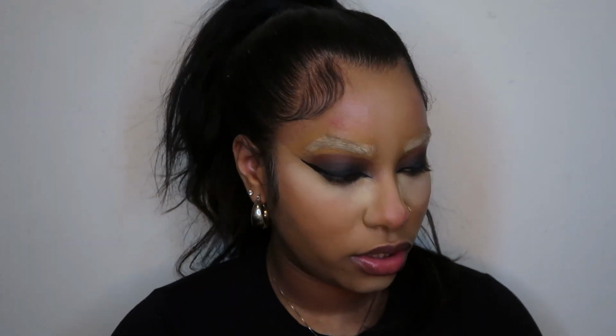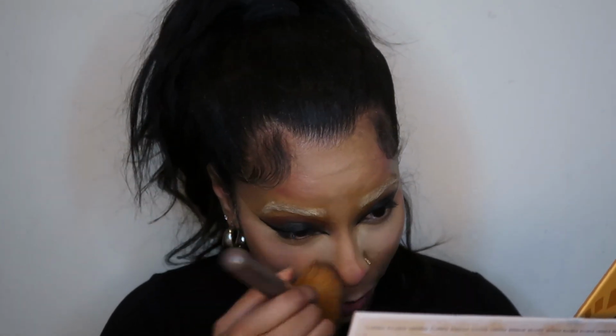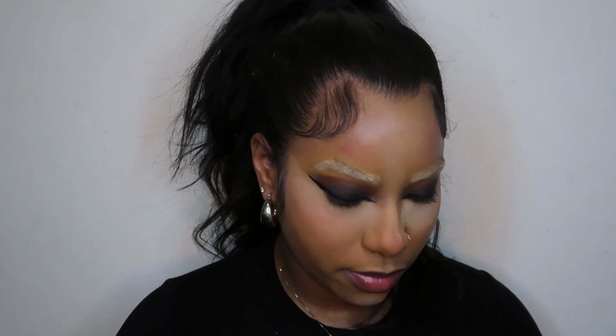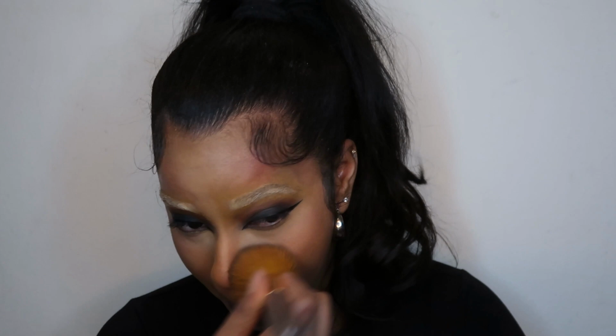Start setting my face. I'm using this Juvia's palette in the color tan, and I'm using a lighter one to set my face today and brush away this powder. Like, I bake, but I don't really like to bake. I'm also gonna use my good old Black Radiance Creamy Bronze Finish. Actually like this powder. Oh, I almost put it on my eye. Way better than the Juvia's one.